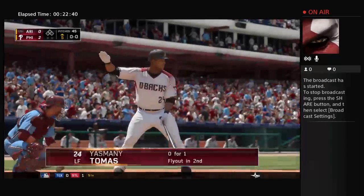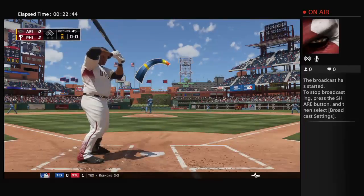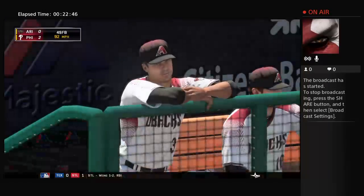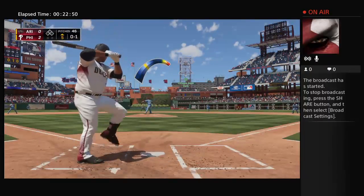Leading off the inning is Manny Tomas. And they'll need him to get something going here. And in a pretty close game so far, they'd love to see this guy get on base so they can get a rally started to get back in this thing.